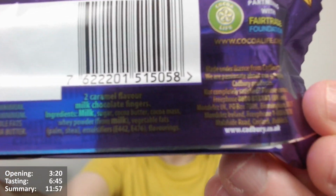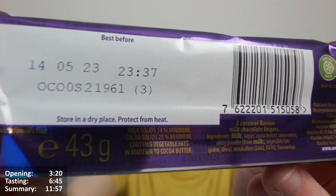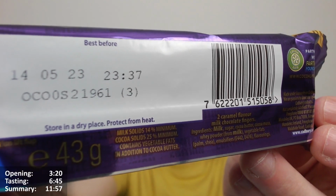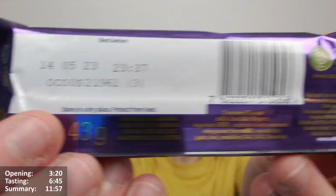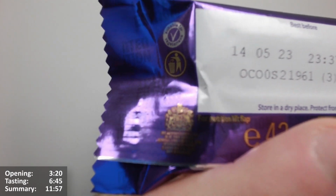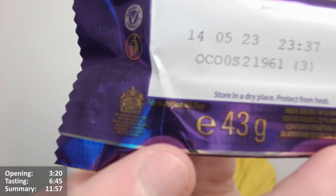There we go. Not too many ingredients there. It's got palm fat in, as you can see there. Flavourings. Some caramel. The milk solids 14% minimum. Cocoa solids 25% minimum. Contains vegetable fats in addition to cocoa butter. 43 gram bar. So vegetarians. Interesting, it doesn't have the green dot on it there, it just says to throw in the bin, so I don't know if that means Cadbury don't support recycling. Then you've got the Queen approved symbol there. By appointment to Her Majesty the Queen, Cadbury Bournville UK Limited, something like that. I can't quite read it, it's a bit too small a print, which basically says something along those lines.